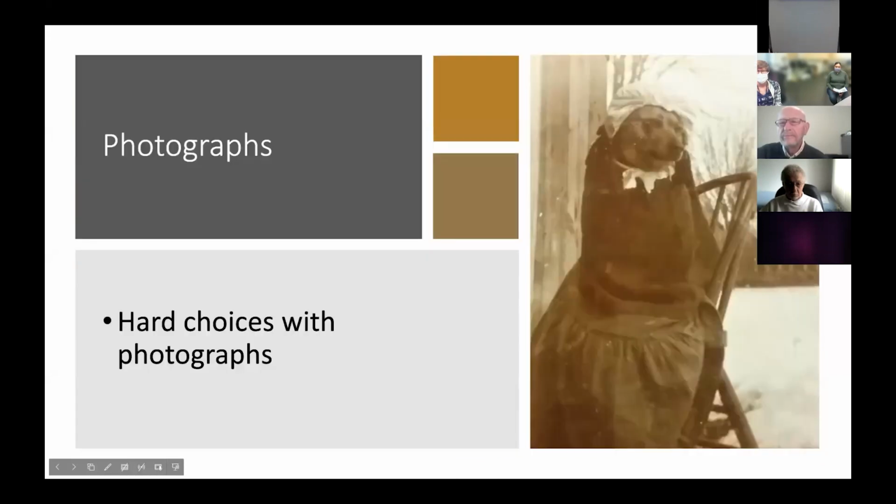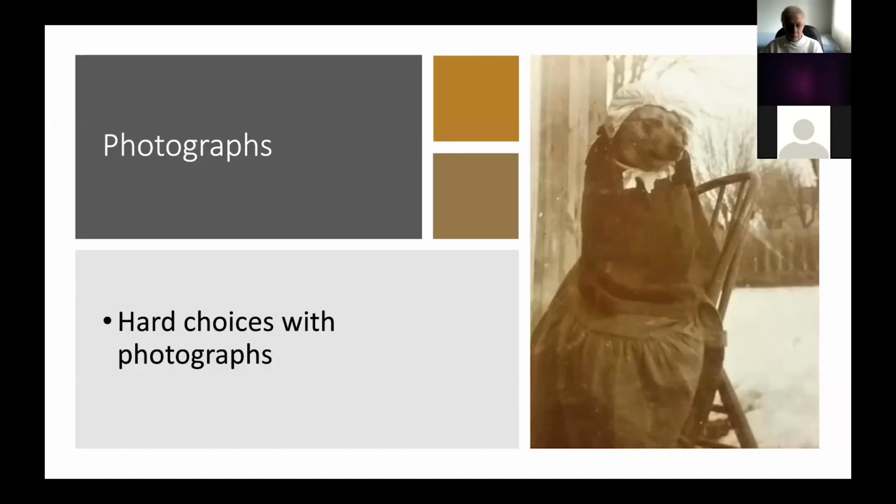Photographs though, we all have family photographs that we want to preserve. I know I do, and there's a lot of hard choices when it comes to photographs. This is a photo of a dog dressed up as a person that we have in one of our collections, and I just wanted to share it because it brings me a lot of joy, and everyone needs joy on Fridays, I think.